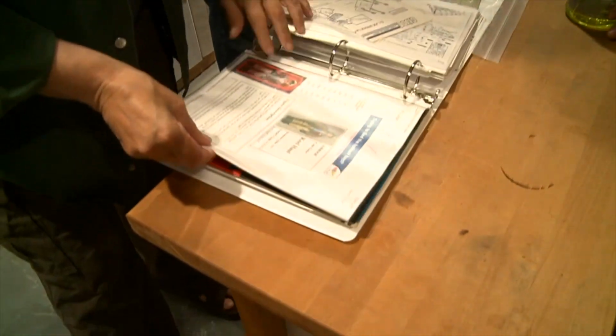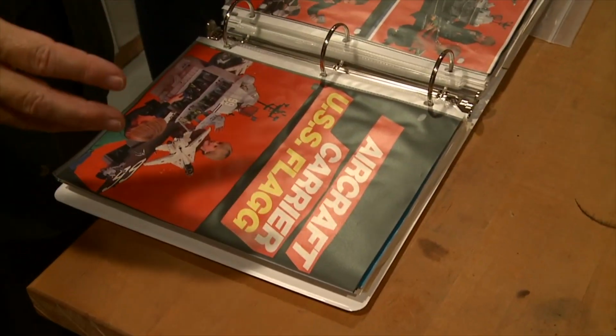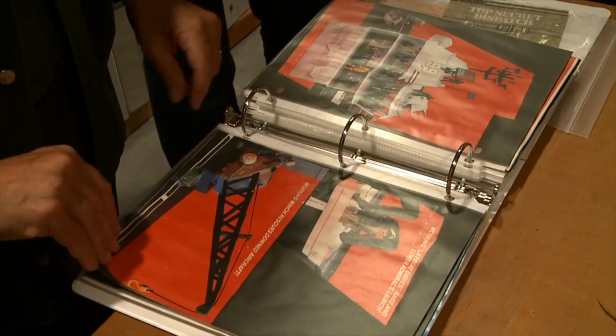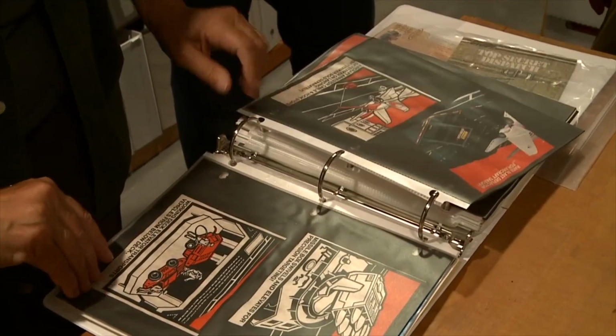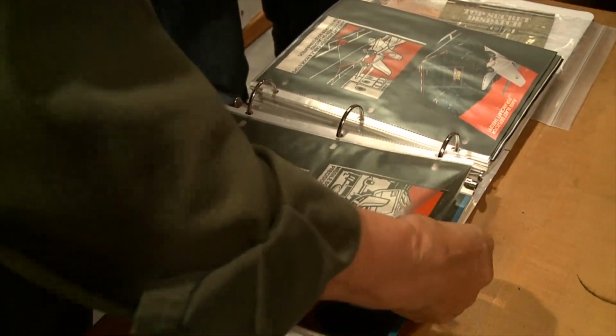what I did is I cut up these. Again, I did this when the kids were really young. I wasn't a collector. I just was doing it so the kids would have information about the toys they were playing with and to look it up. So back then I didn't even know that there were sheet protectors like this.